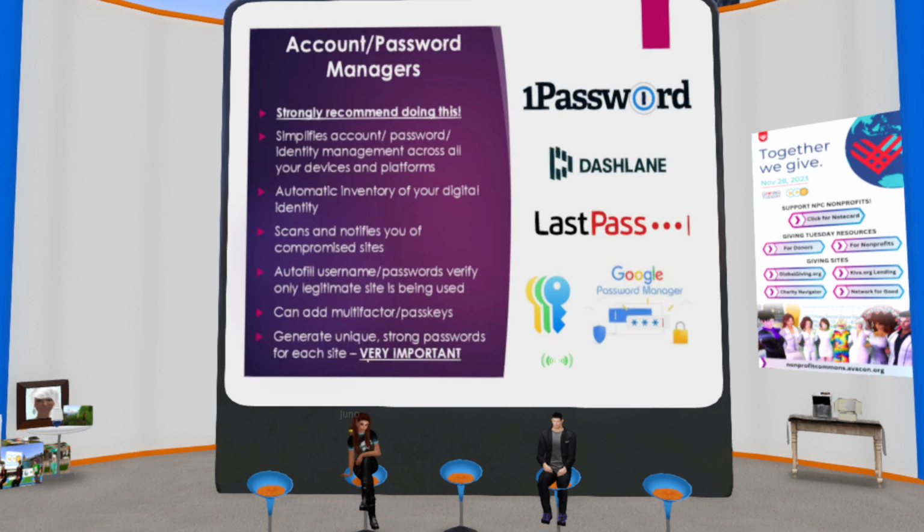Okay, moving on. One of the best tools that you can use to manage your digital identity are what are called account and password management programs. If there's one thing I'm suggesting today, it is that you do this. If you don't already use an account and password manager, think about doing it right away. It will improve your security greatly if you implement it and follow some of the steps I'm talking about today.